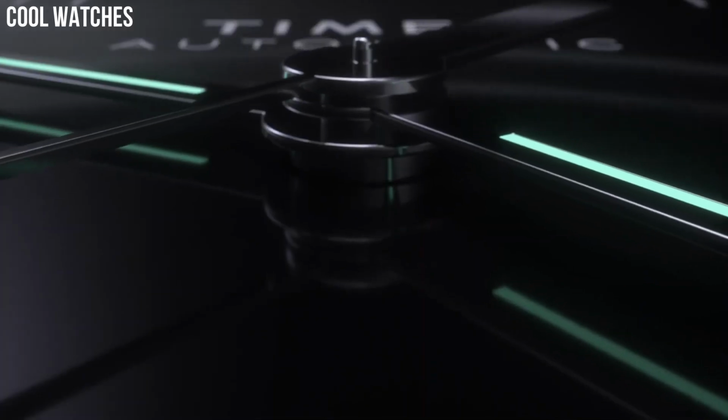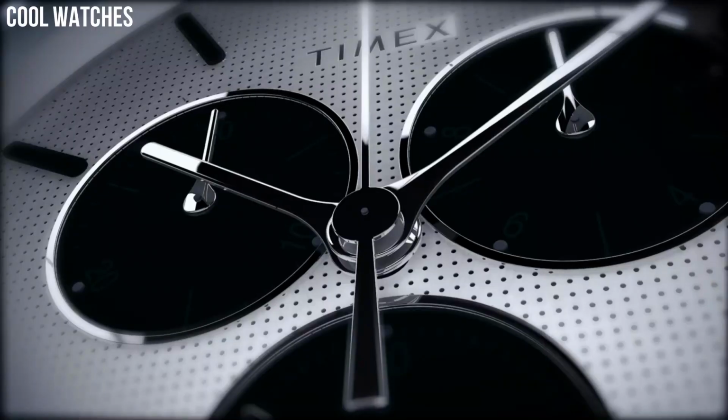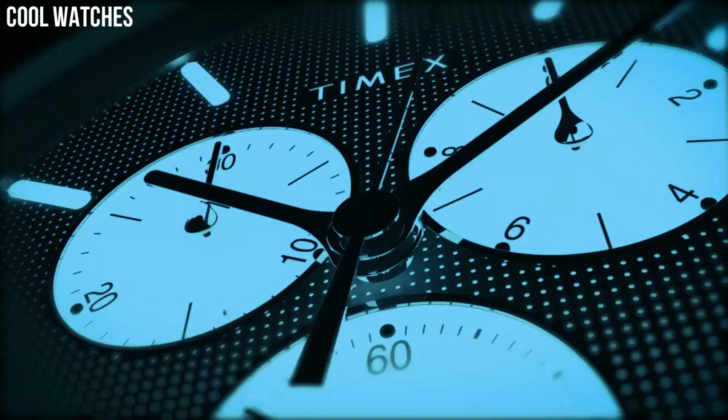Hello everyone! Today, I am going to show you the top best stylish Timex watches for men based on specifications.